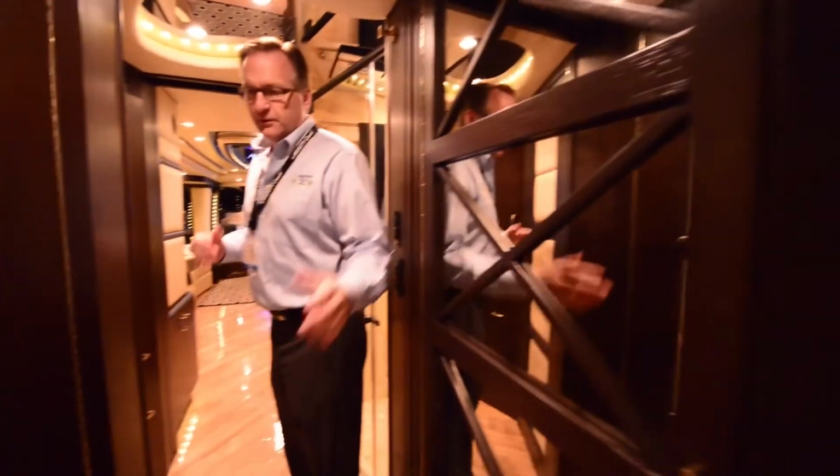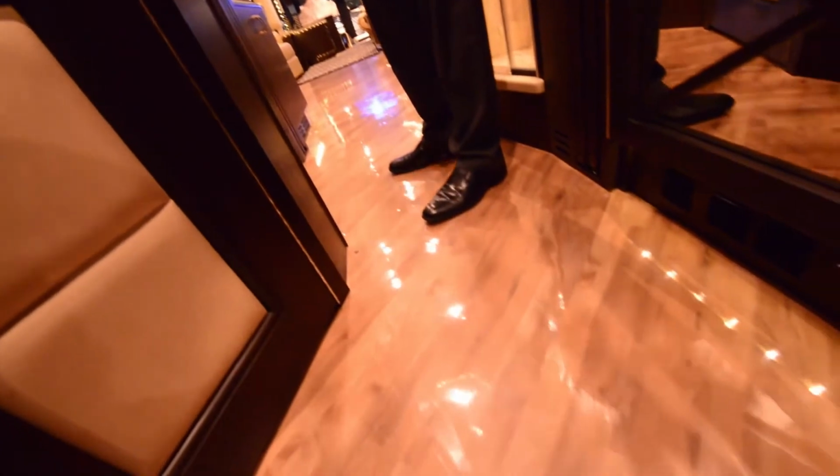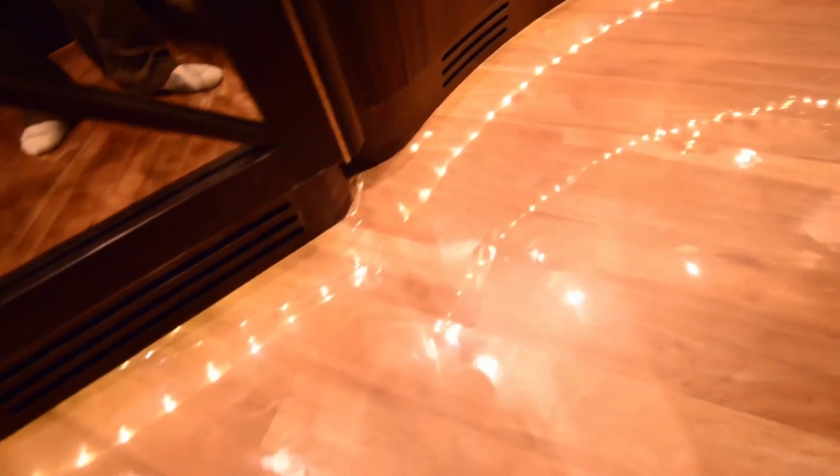The flooring of the coach is all done in what's called Amtico. We have a clear plastic on it now to protect it. It is a sandwiched floor. It is a very light material to use, and it also is heated. So there's 4 zones of heating in the floor as well.